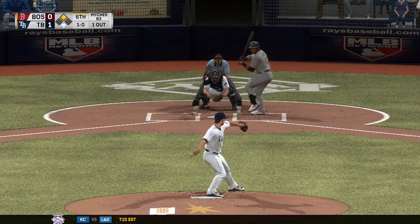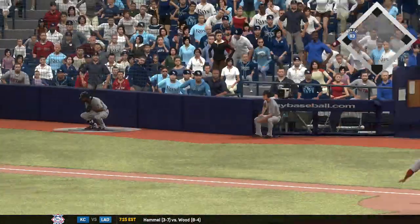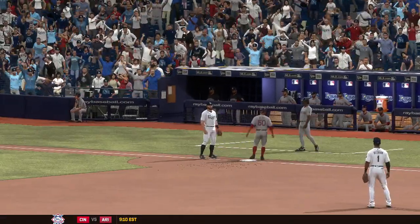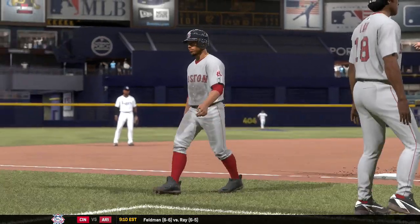The 1-0 delivery. Runner's on his way to third. Pitch is called. An easy tag there from Longoria, and he is out trying to steal third base.